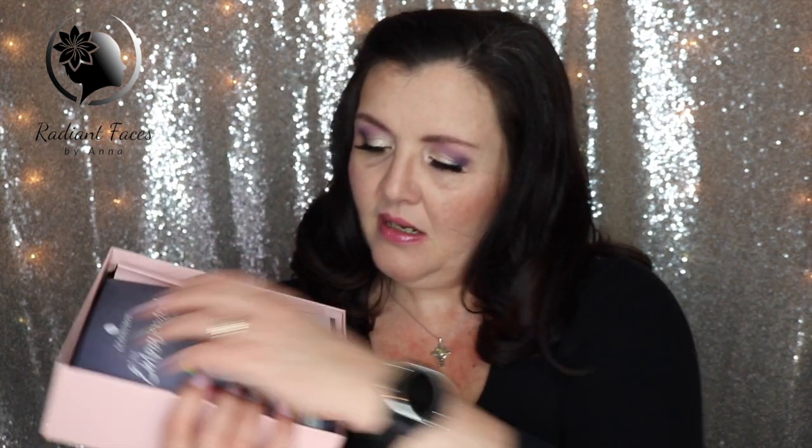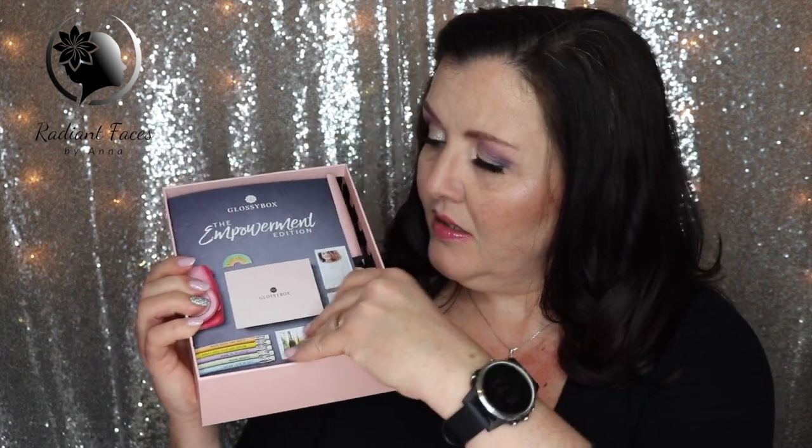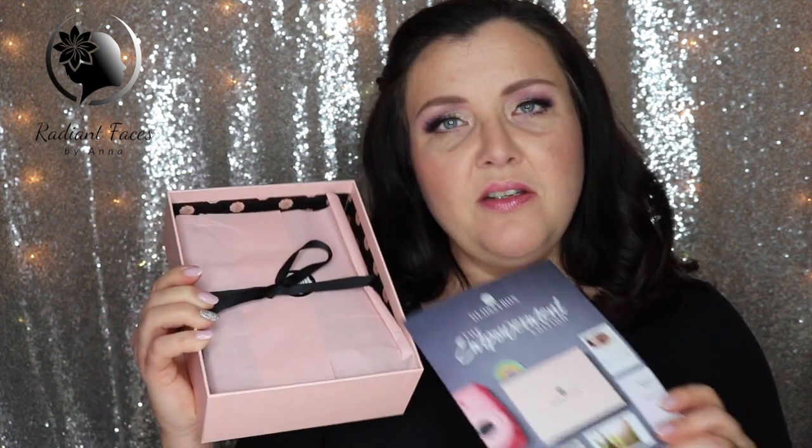So this is how it came. This is the outer box, and then inside there is a lovely, lovely pink box. This is really cute. It's a really nice sturdy box, so you can reuse this. You could use this to keep your makeup in or other little bits and bobs. It's really pretty, so I love that. And then inside, let's see what we've got. I'm so excited. You open it up, and inside there is a little card with some stuff on it, which we'll have a look at in a minute. And then there is your cute little wrapped parcel with all the goodies in.